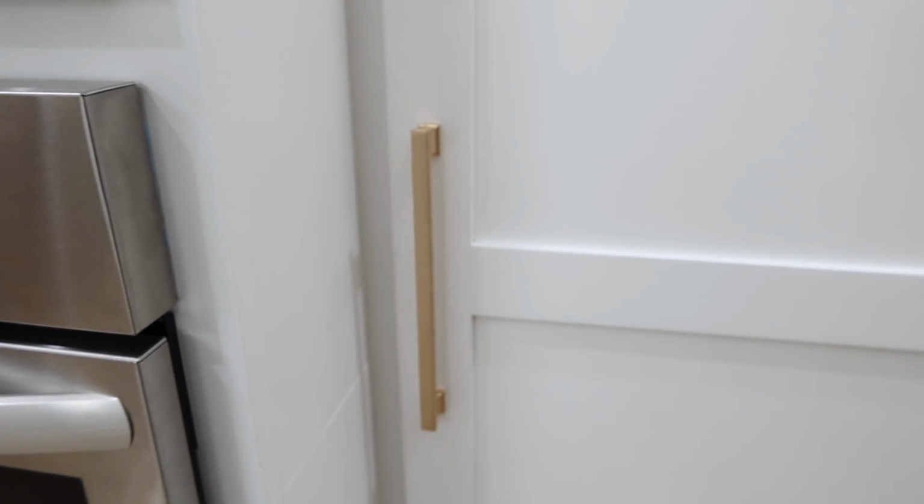Right here, I wanted to show you again, I get a lot of scratches on my white cabinets. It's mainly from my nails hitting it, but it could also be if your belt buckle hits it. I feel like cabinets like this just get marked on.